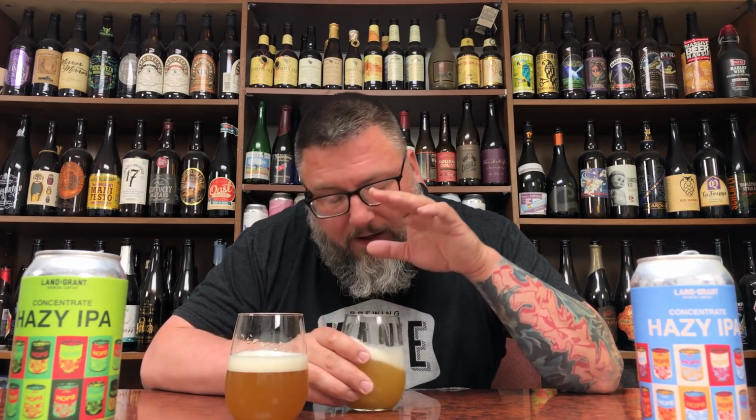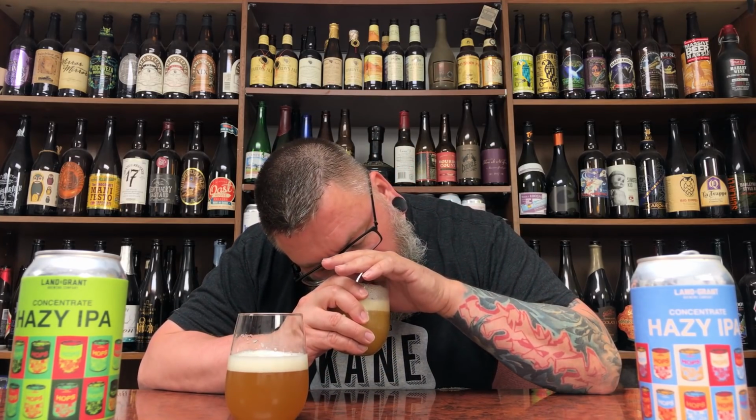Let's see if I can get through this one without spilling the rest of this beer. Mystery beers come in handy, I'll tell you that much. Yeah, let's get a nose. Really, a much lighter nose than this one. This one, like I was getting soft, buttery diacetyl vibes, along with that little bit of soft custard tropical fruit thing. Not really getting much of anything over here.